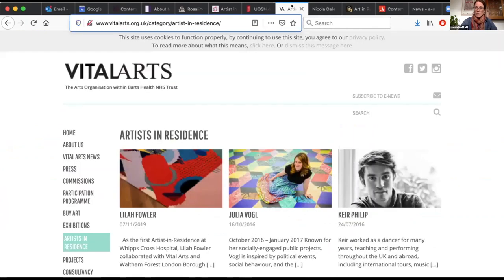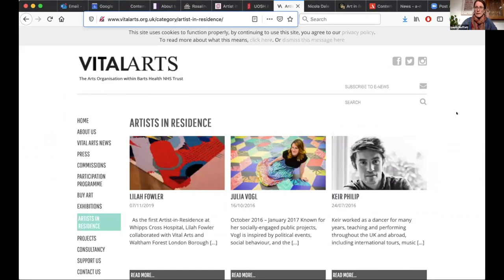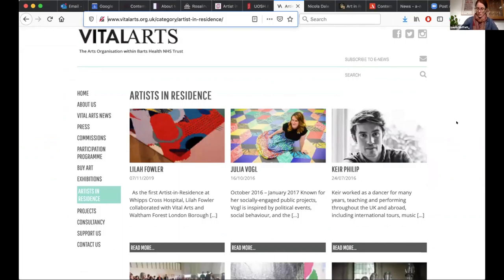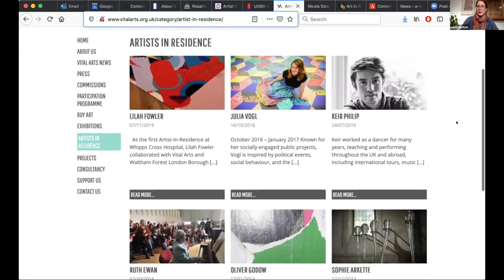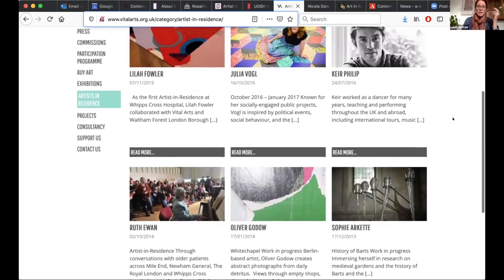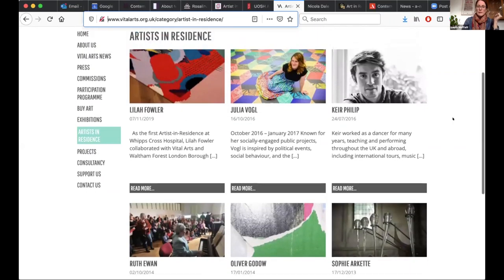It's not only museums and historic places, but this is an organisation called Vital Arts, who work with the Barts NHS Trust. So they have artists in residence who spend time within the hospitals that they oversee. We've got Whips Cross Hospital, Barts, obviously the London, and some of those are historic buildings in their own right.